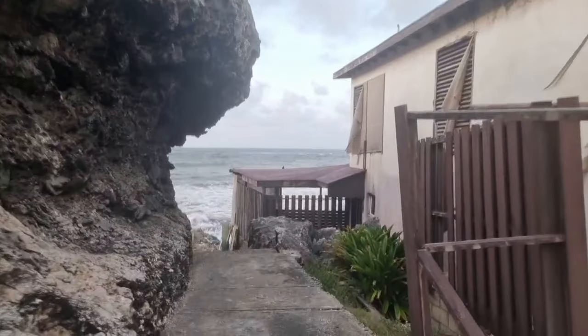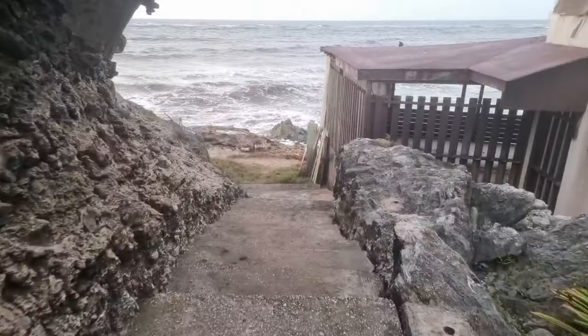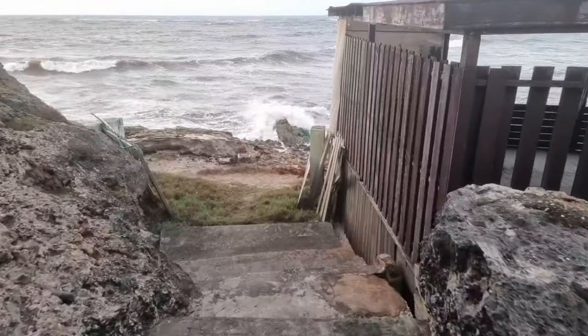Alright, so we can make our way down the steps here. Hopefully we don't lose any signal. It's a little better here than going around the front of the rock, I think. So we'll find out in a few seconds. If you want to come here and climb this rock, you can do so. Please be sturdy. And don't run up here. If the winds are real strong, you will lose your sense of balance.